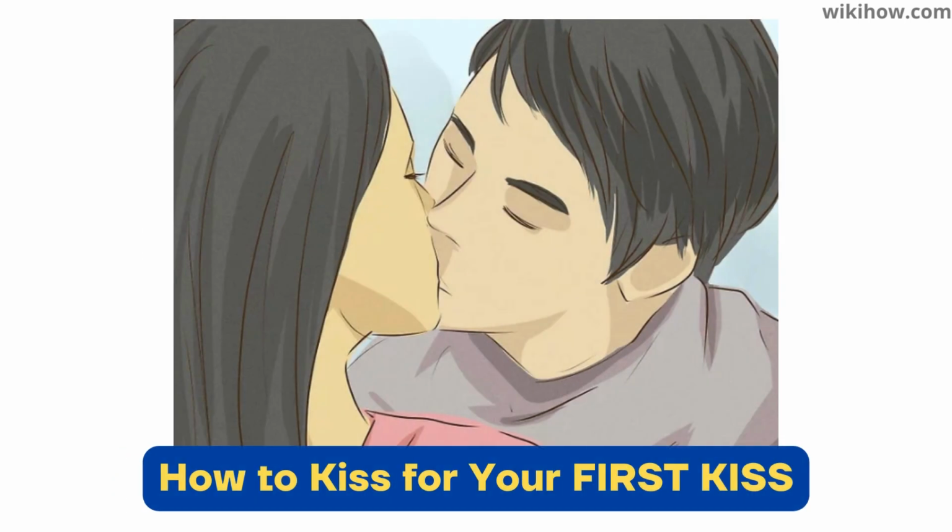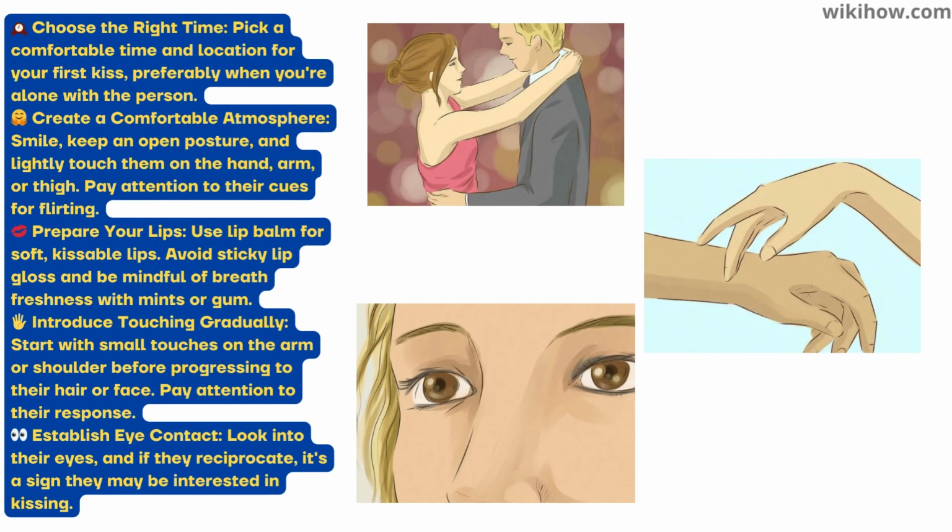How to kiss for your first kiss. Choose the right time. Pick a comfortable time and location for your first kiss, preferably when you're alone with the person. Create a comfortable atmosphere, smile, keep an open posture, and lightly touch them on the hand, arm, or thigh. Pay attention to their cues for flirting.